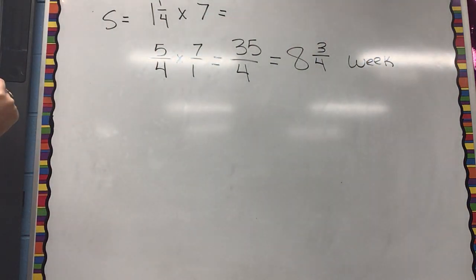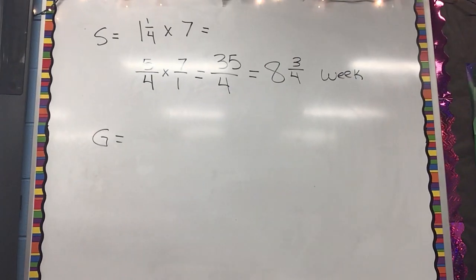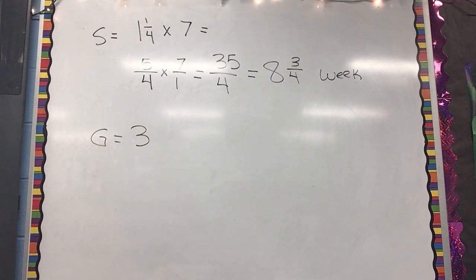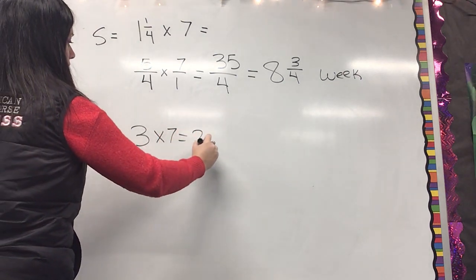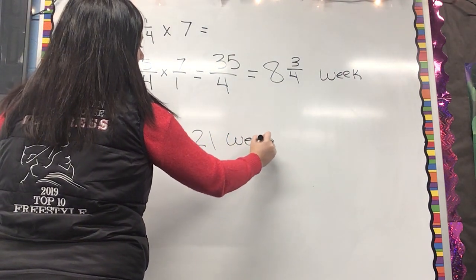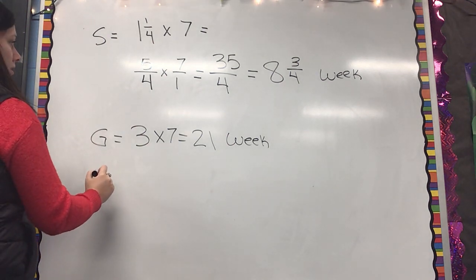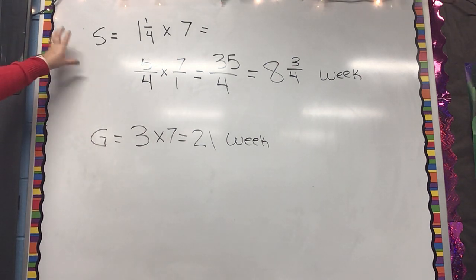Now I need to find how many did G for Gretchen run. So in a day, she runs 3 miles. How many days are in a week? 7. So 3 times 7 is 21. Am I done? What are they asking for us to solve? What do I need to do here? Figure out how many more miles. How many more miles Gretchen ran than Susie? So what's our final equation? Gretchen ran more miles. How many more Gretchen ran than Susie?